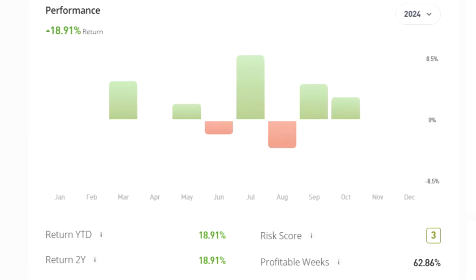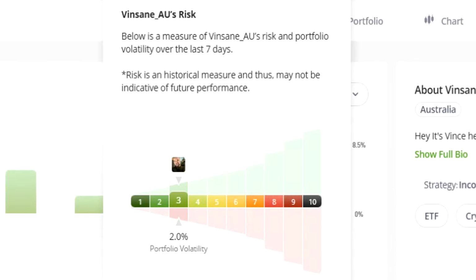Now, taking a look at my personal account here on eToro, you can see that I have an 18.91% return for the year with 62.86% of profitable weeks. Absolutely fantastic in my opinion, everyone, okay? Completely destroying what a bank would give me. And now, it does state that I have a 3 risk score, but that's because I did activate a contract for difference trade. And I was going to record it for you guys, but then I thought it was way too risky, so I closed it. So that will eventually go down to 1 or not available in 7 days time.